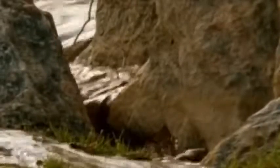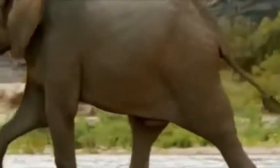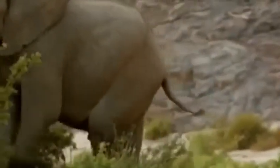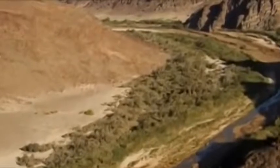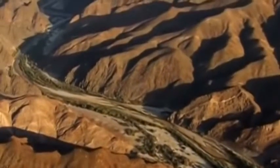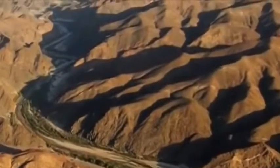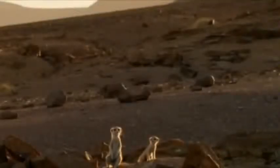The water will soon soak away. It will pool amongst the rocks below the sand. The roots of the trees will reach down towards it. Their growth will fuel new life. The Sand River is renewed. And then, life goes on.